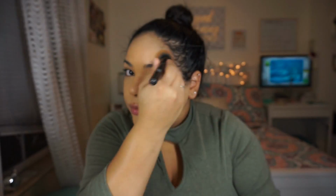So just making sure we're blending that. Sorry for this piece right here, my dollar store mirror. And then I'm going to be taking the Laura Mercier Translucent Loose Setting Powder.